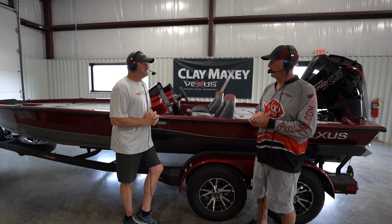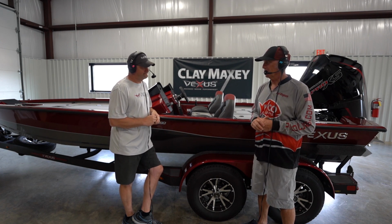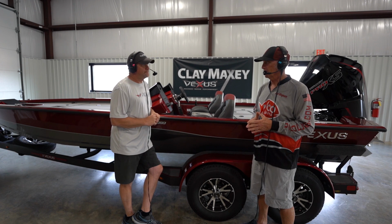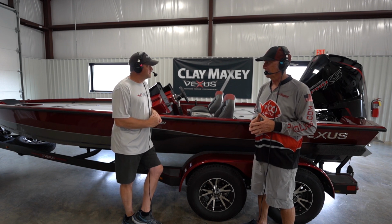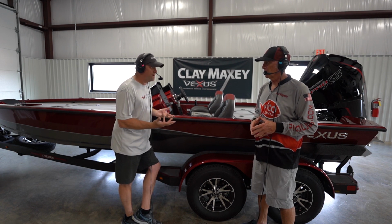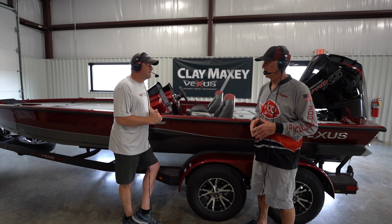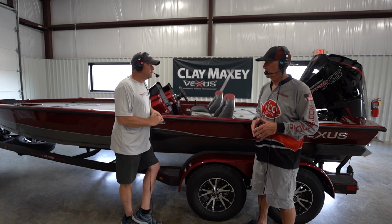What pitch prop is coming on this one? Probably a 23 Fury. Yep, 23 Fury. So they stick with those. And the 4-strokes have been since the Mercury 4-strokes came out. They're using lower pitch props now than we used to, like when we had the Optimaxes. Those were higher pitch props, 26, 27. Must be the gear case and the new 4-stroke technology. It doesn't take as much.